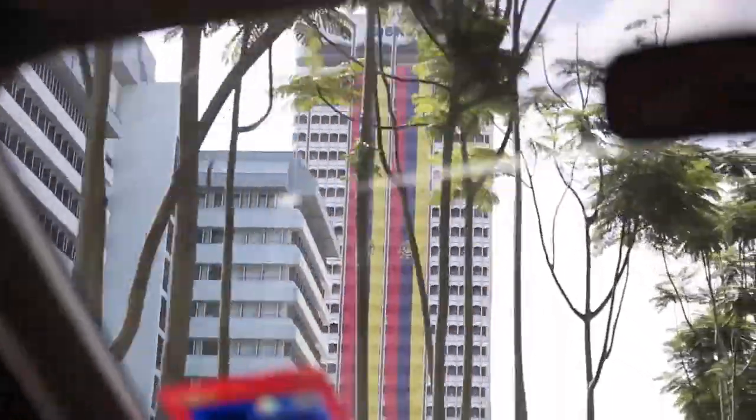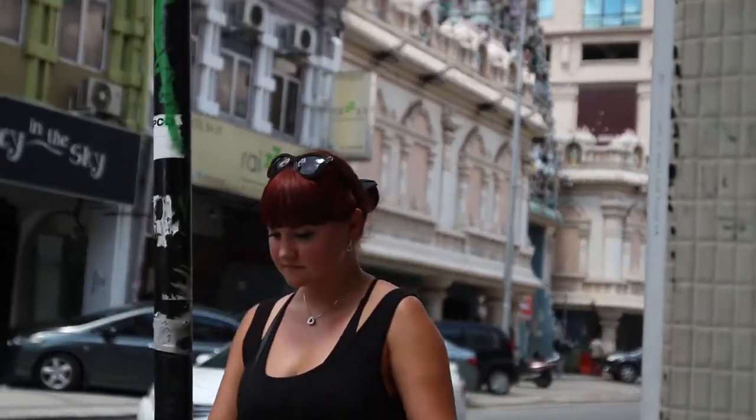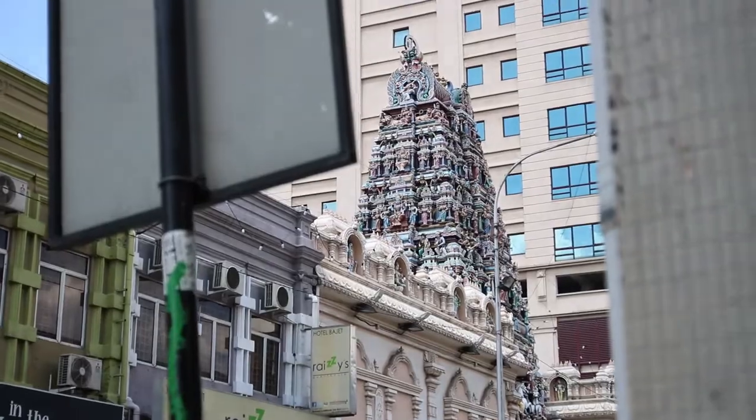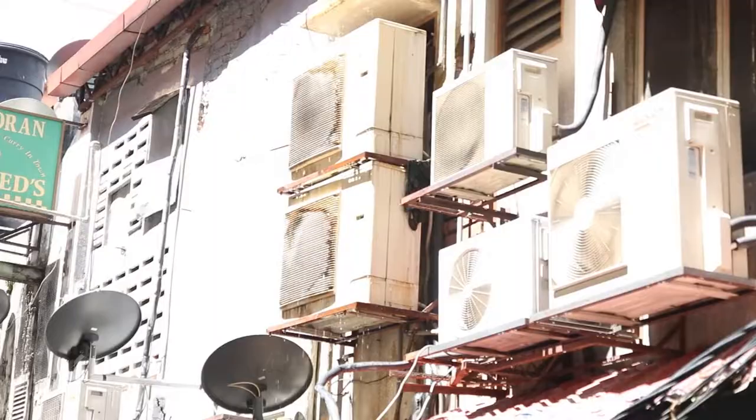We continue exploring Kuala Lumpur, this vibrant city, the capital of Malaysia. We've already visited Dataran Merdeka Square and Kuala Lumpur City Gallery in our previous episode. And today we're planning to walk around Chinatown, visit Jalan Petaling Street Market, and see what local vendors have to offer.